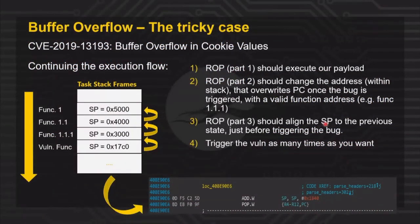in order to continue with the execution flow, we need our shellcode to implement three different parts. The first one is our exploit. For example, we can create something like the previous exploit, where we hook the print functionality and steal all data through a reverse connection. The second part should change the address that we were able to overwrite with the vulnerability in order to jump into a valid function. And then we want to continue with the execution. So we need a valid function that we can reach here.